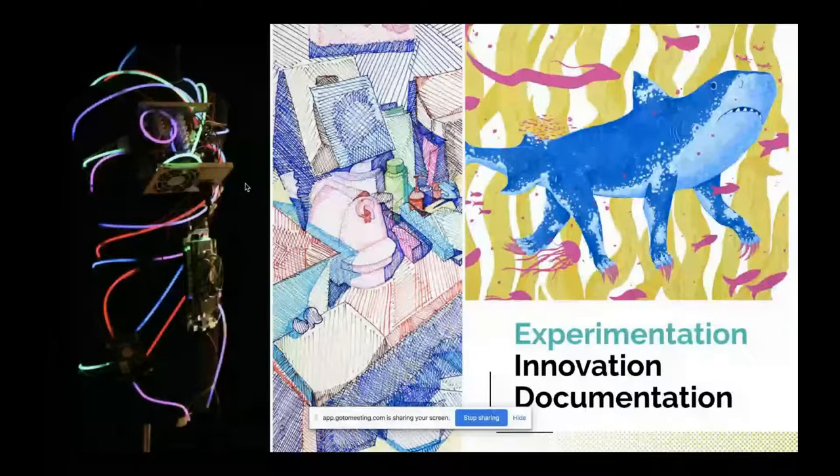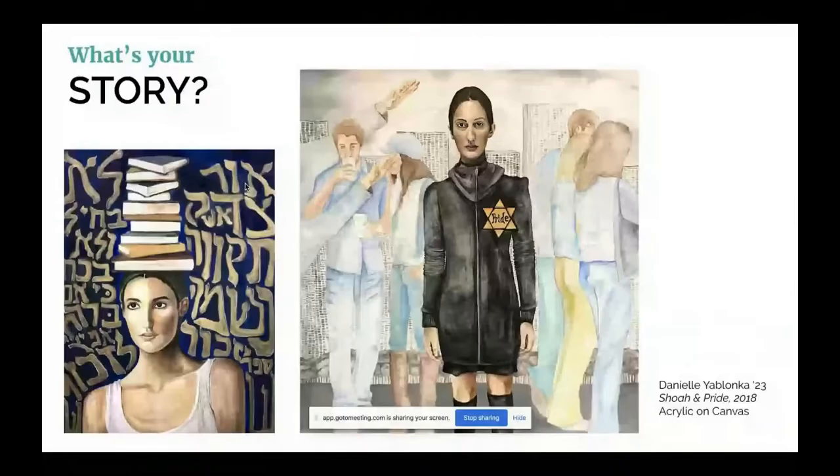Now, the first thing I want to talk about as I show you a bunch of examples of portfolio work is the importance of story. Every single college portfolio should look different, in part because the portfolio is part of how you introduce yourself to a college. You want to share your story with the universities that you're applying to.